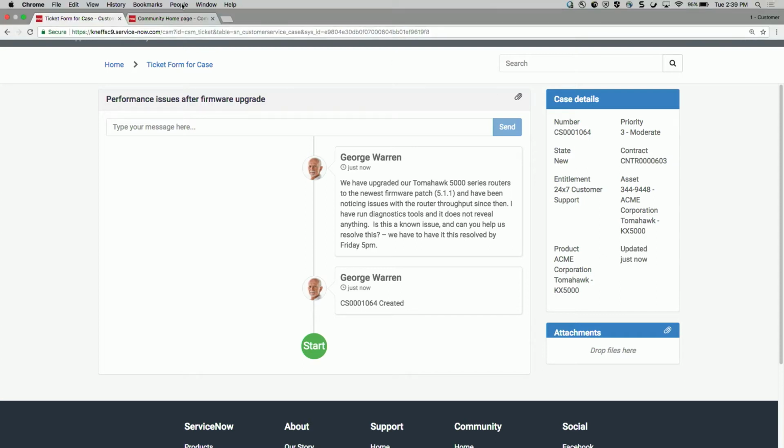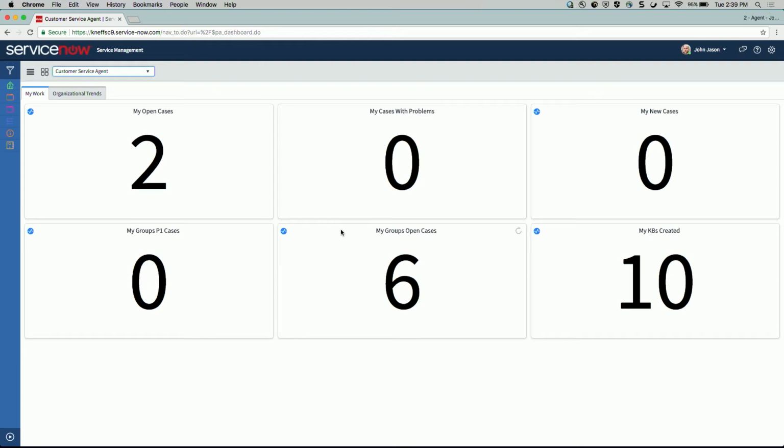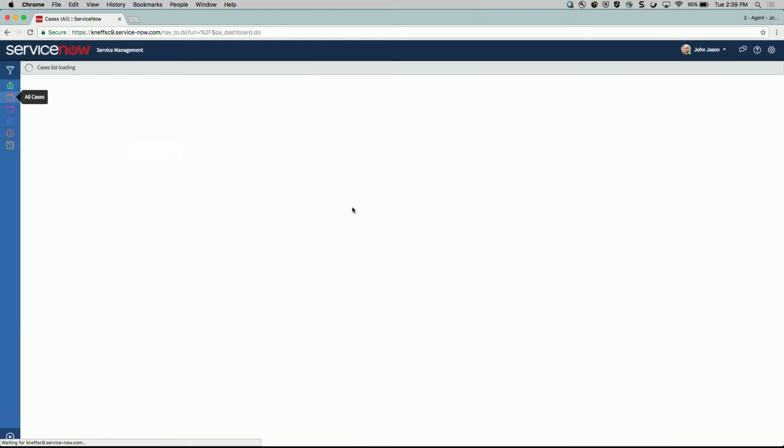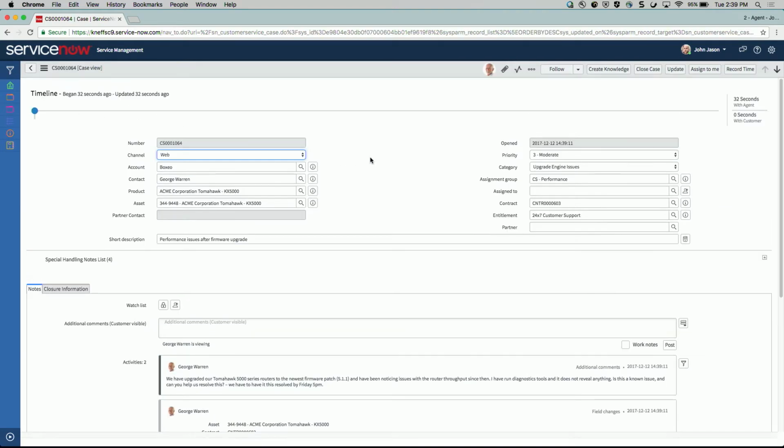So what we'll do next is we'll switch back to the agent view. And John is here on his desktop, and he can look at his list of cases. And the case that just got submitted by George is coming in here, and we can drill into the case and see a few other things happening.